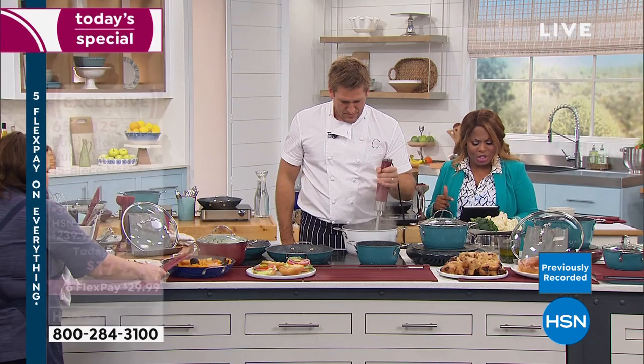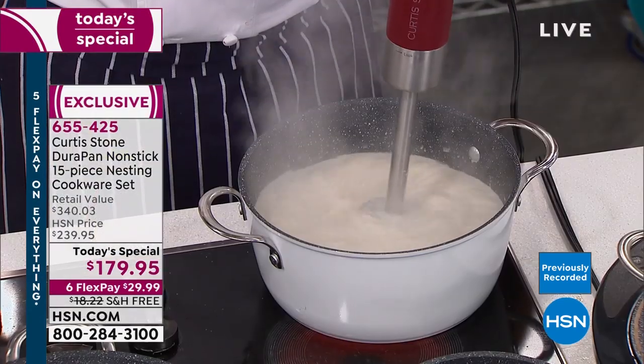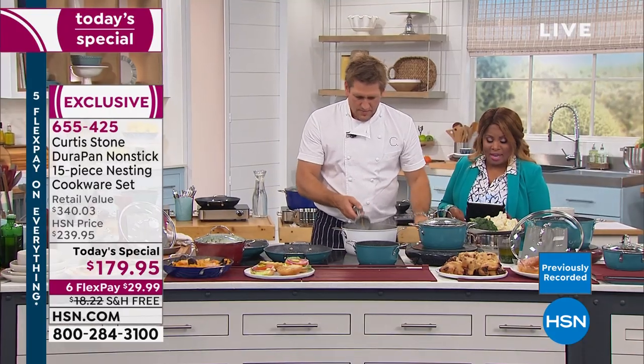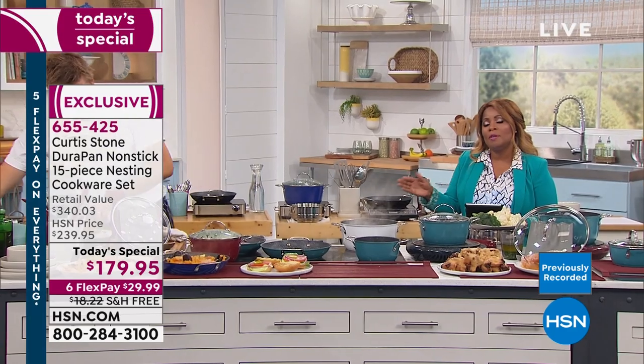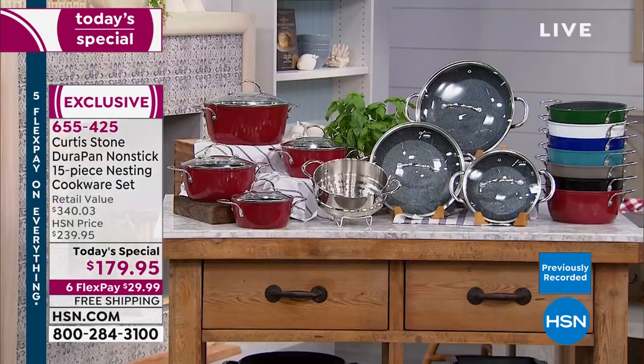Julie Arnold on our Facebook page wants to know if you can put the stock pot in the oven. And she also wants to know if you can use the steamer. You sure can. Absolutely. All of the pieces that we're offering with today's special are oven safe to 450. And the steamer insert, with the lid, by the way. I don't know if it can fit into the largest one, but it can fit into the other saucepans.